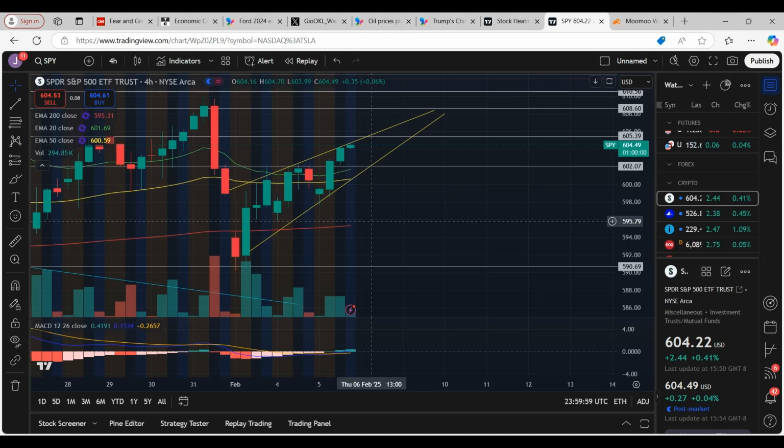And in this one, I want to break down what's happening with SPY, Tesla, and the overall market. I'm going to break down what's happening with the data coming out for tomorrow and whether the market is doing a good job at holding some key supports.